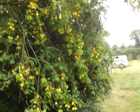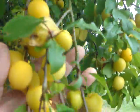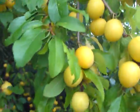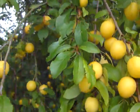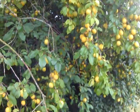Cherry plums, Steve. Look how pretty they are. Now, these were a little accident, weren't they? Yeah. Because when we founded the orchard, we planted sloes in the hedge. And some of them were actually these cherry plums. It's the wild native, or the wild plum.